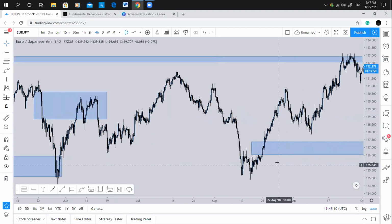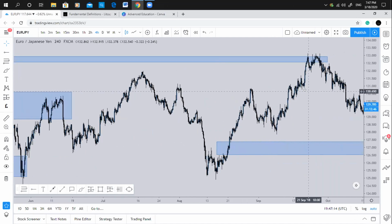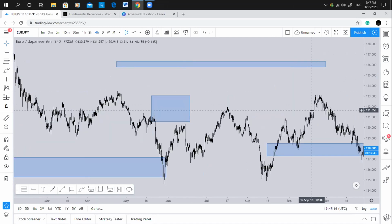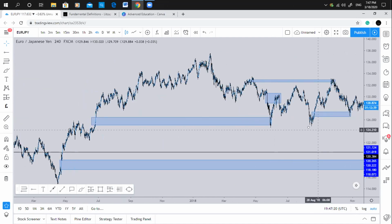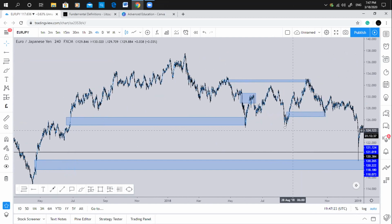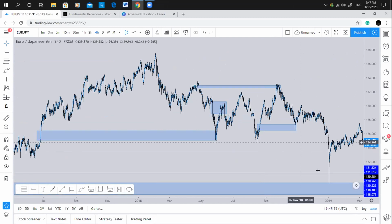So again, just watch. See how it filled this area up here? And then we get a turnaround. Now, don't forget this long one down the bottom. This is interesting. See how it came and tapped that area, and then turned around? This is imbalance.